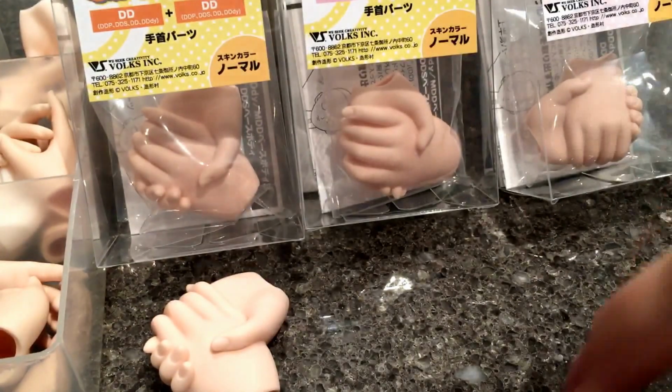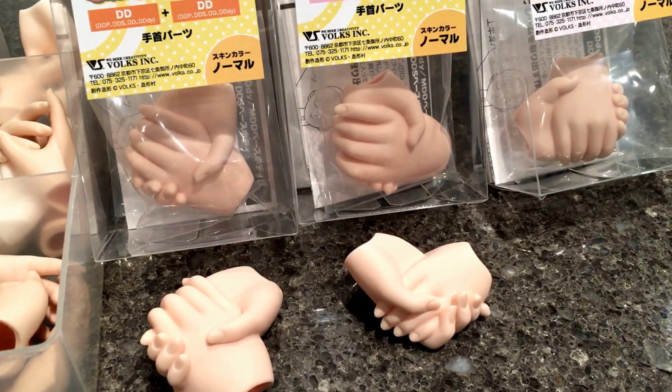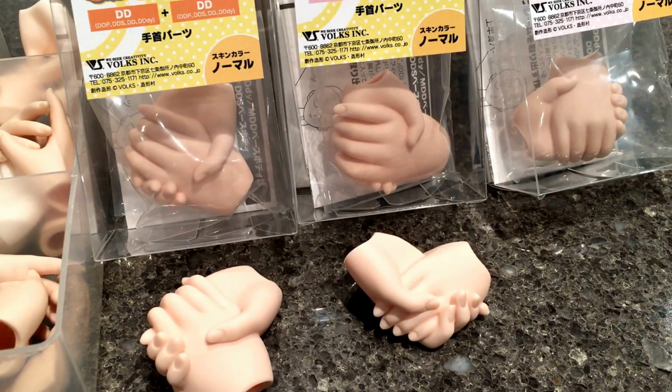So they weren't too expensive. Definitely much less expensive than if you were going to go looking for them on Yahoo Japan Auctions or Mandarake. A lot less than 5,000 yen or whatever that I've seen these sell for.